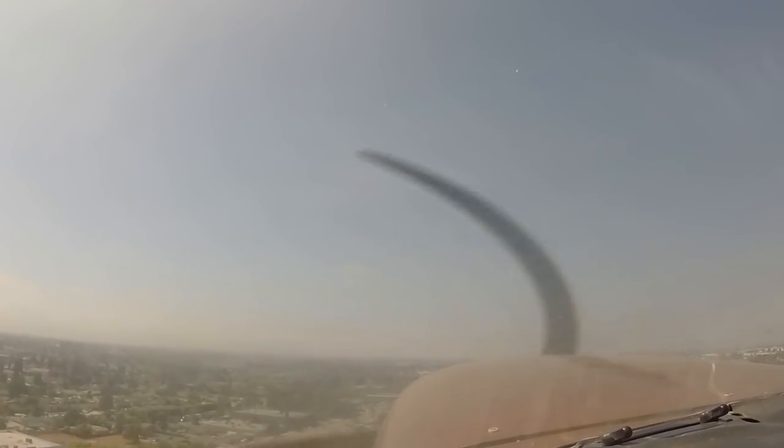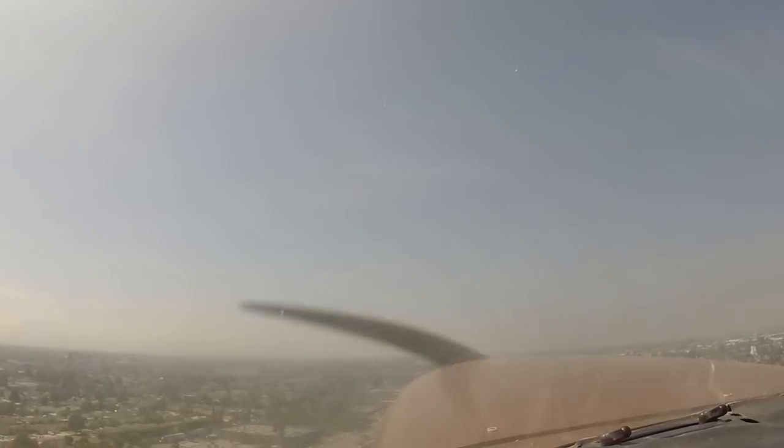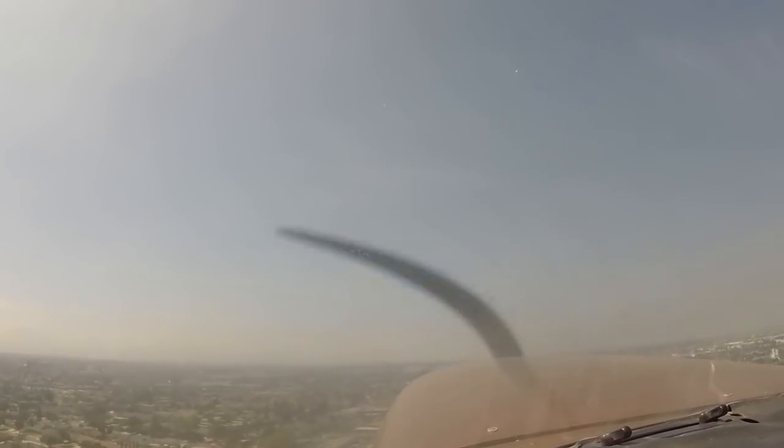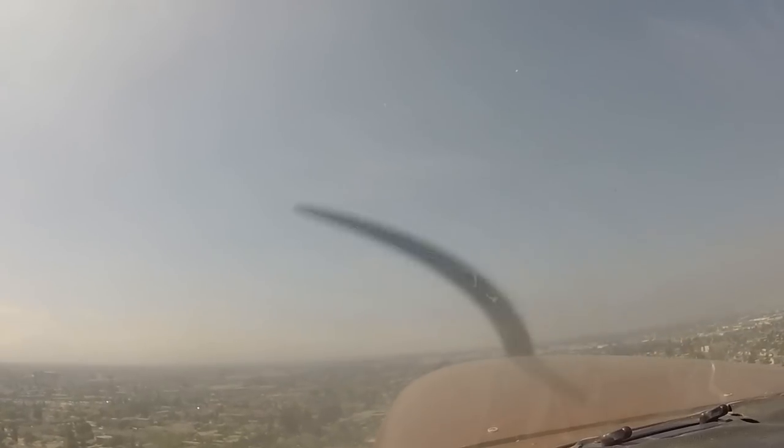So once power comes off, first thing first, airspeed, right? 65, B, best place to land. D, checklist if time permits. E, door unlatch. And then you could throw in an E, which is emergency. So you would squawk 7700.